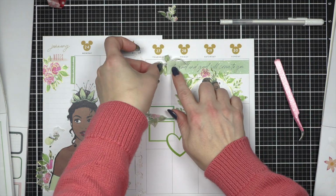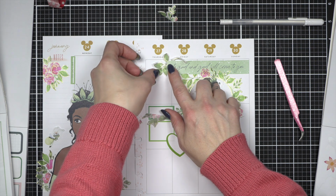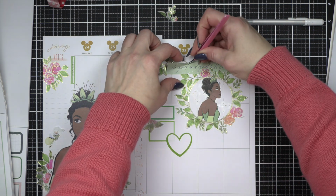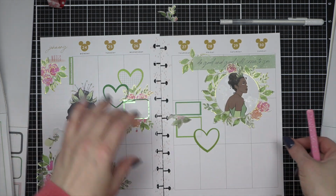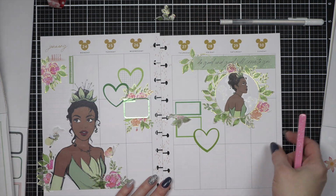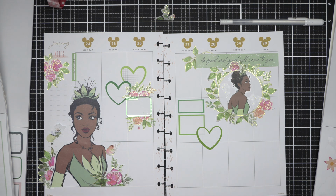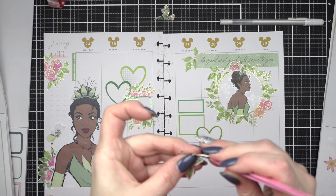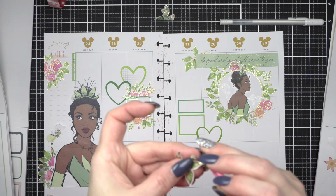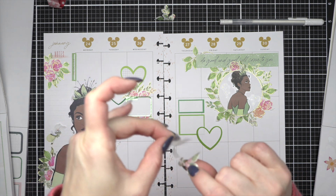This little individual leaf cluster, I'm going to tuck around my quote. Let's just tuck that end back behind. And I really think another little butterfly tucked up here is going to be cute. Again, it's going to kind of create that diagonal. That will be near the end of the video. But we've got some other little sections left over.